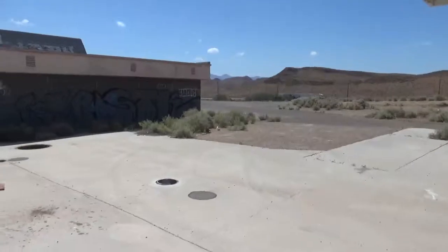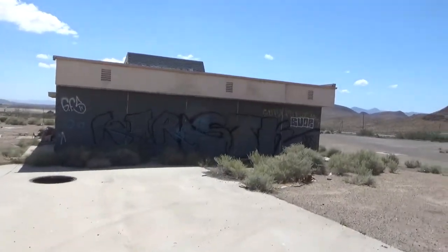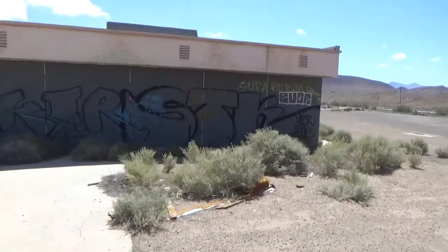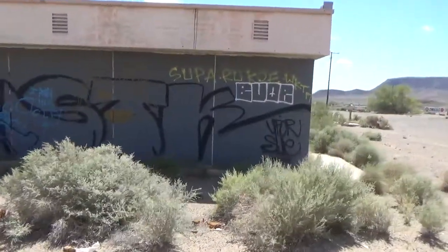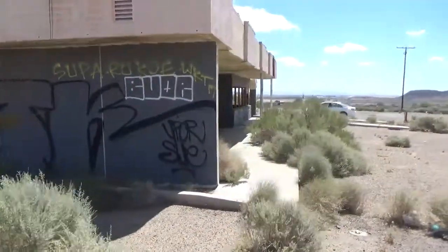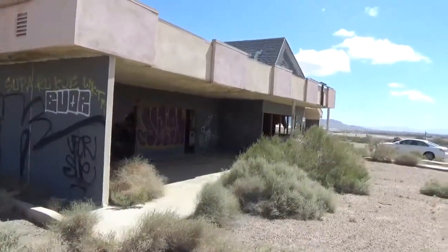So anyways, guys, just documenting some of these places here along the I-15 corridor out in the desert. Most of these have been closed for a decade, if not two, and I doubt you'll see anything like it reopen unless it's a brand new AMPM or Rebel or something like that. So we just wanted to show you.